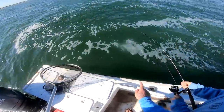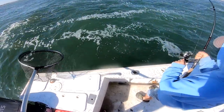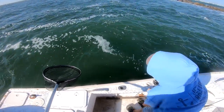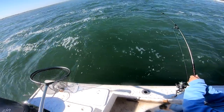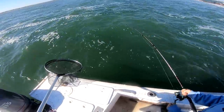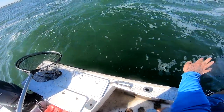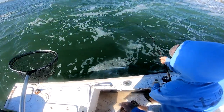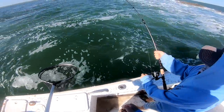Point him out that way if you can. There you go. Alright. Doing good, kid. That's a big one. He might be bigger than I thought. Don't let him hit that trim tab. I'm not trying. Yeah, he might be bigger than we thought, Summer.